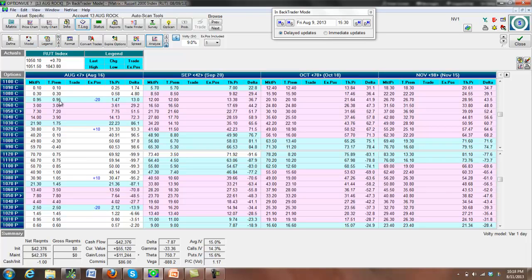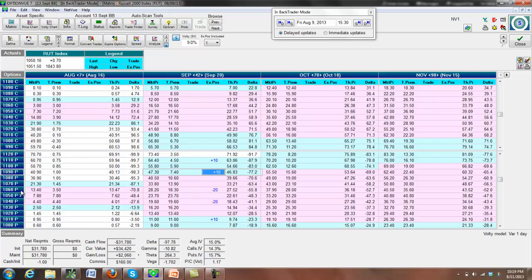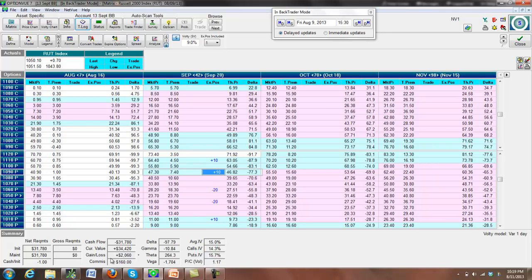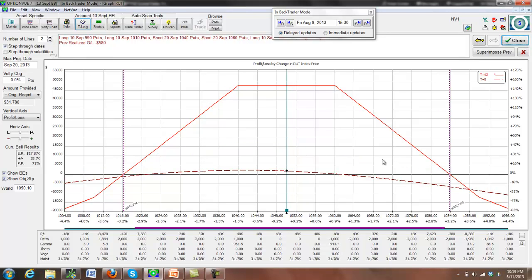If we take a look at the last trade we have on, that would be the September Bearish Butterfly, which did get an adjustment on Monday. And that adjustment was simply to add in the 1060s because we were clearly over 1060 at the close. We come back to our T-log. That was put on very late in the day on Monday when it appeared that we're going to close high. And as of right now, that's up about $2,060. Here's what the current position looks like. It really looks beautiful.